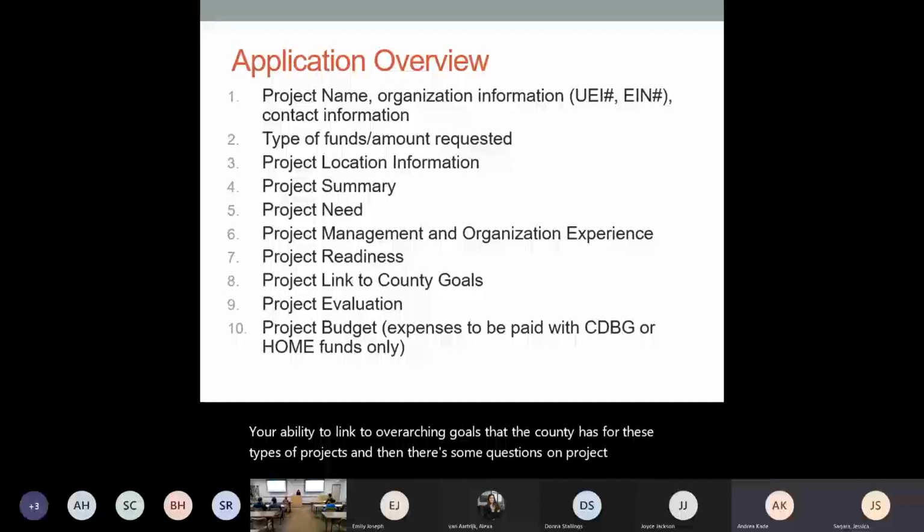And lastly, a big change from last year for those of you who applied last year: the budget tab in the application is only going to ask you to list out the expenses that will be paid with the requested CDBG or HOME funding. So for example, if you're going to do personnel costs, $50,000, you just write personnel costs, $50,000, that's it. And that's all we'll ask in the application.